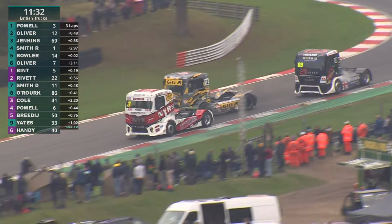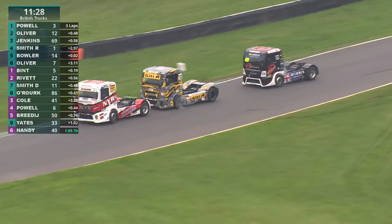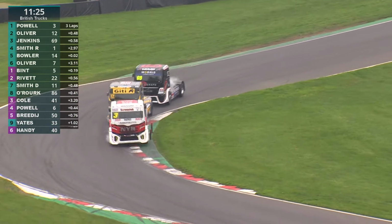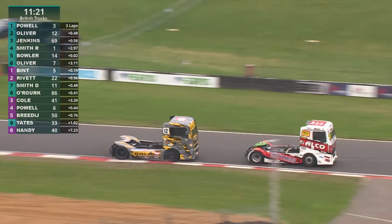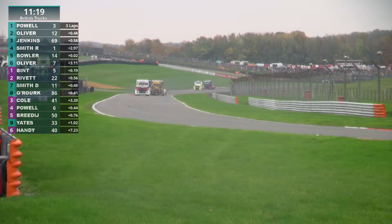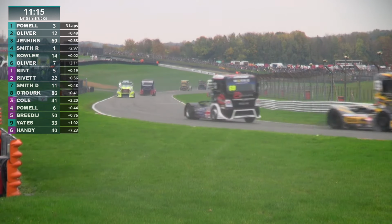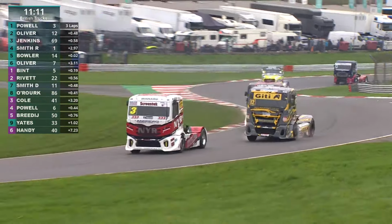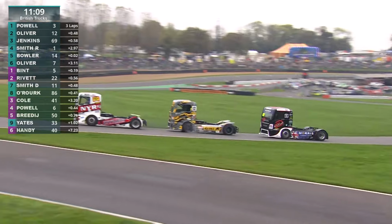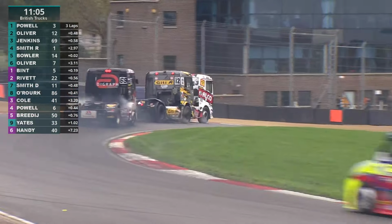This is the lead battle in Division 1. Michael Oliver all over the back of Stephen Powell, and David Jenkins just shadowing them. 3 trucks line astern, 15 tonnes, about 3,000 horsepower there. That's a lot of engine power, I tell you what, and things can go very wrong very quickly, hence why Dave Jenkins is using that experience to just wait on the back foot to see what happens between the number 3 and the number 12 truck. But Michael Oliver is darting all over the place as they make their way around onto the pit straight.